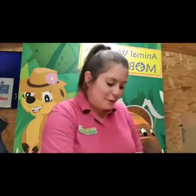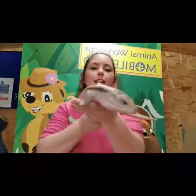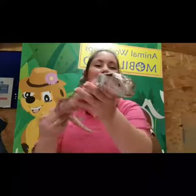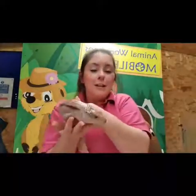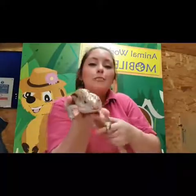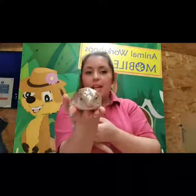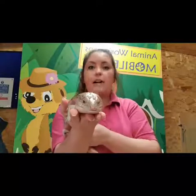Next up, we have got our friend Simon. Now, Simon is called a blue-tongued skink. I wonder if you can guess why. Have a look. Now, he's called a blue-tongued skink because he's got this bright blue tongue. Now, do excuse him, he doesn't have manners. He will continue to stick his tongue out at you.